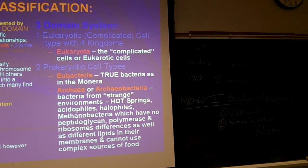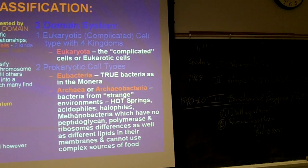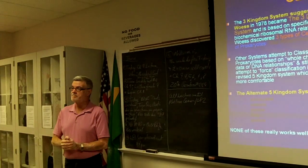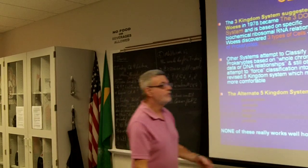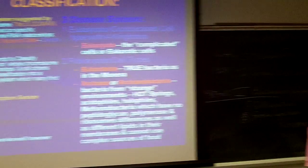Woese. Here's what happened. When he analyzed ribosomal RNA from bacteria sent to him, taken from boiling mud and from volcanic areas where they had high sulfur, where things don't normally live, he found that these cells, even though they were prokaryotic and only had 5 parts, were extraordinarily different than the bacteria you stain every day. Escherichia coli, Staphylococcus aureus, and all those are called the true bacteria. And these bacteria, they come from very bizarre environments.